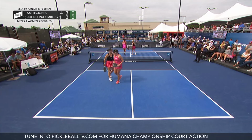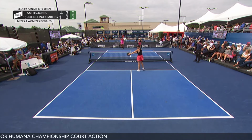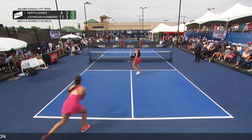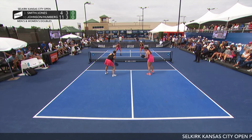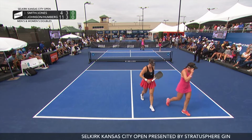Would have been nice. Yeah. Why not? Keeping Mari Humberg honest on that side. 3-3-2, Allyce Jones to serve. Great spot from Mari Humberg. Gotta love that backhand flick.